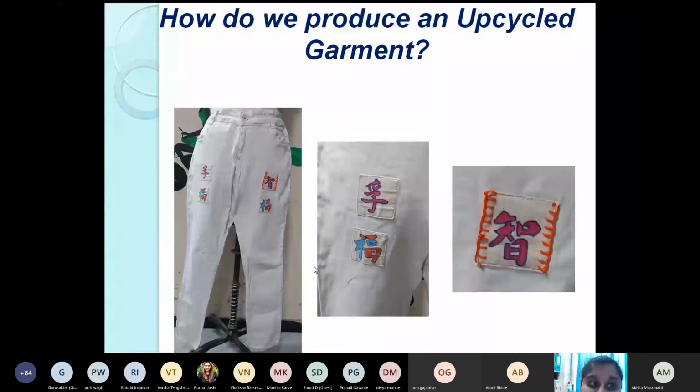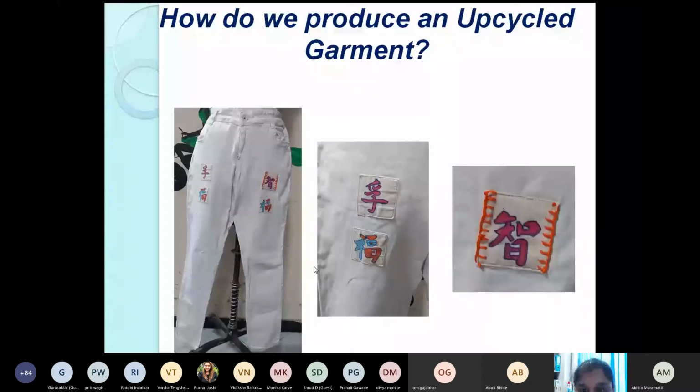I did a Japanese letter painting. Each Japanese letter has a simple message behind them. And then on the patchwork, I have done a little bit of embellishment using embroidery on the edges, like you can see in the third picture.